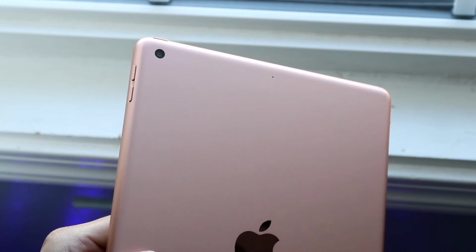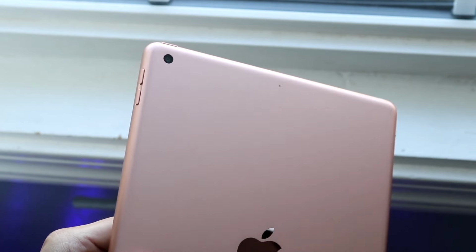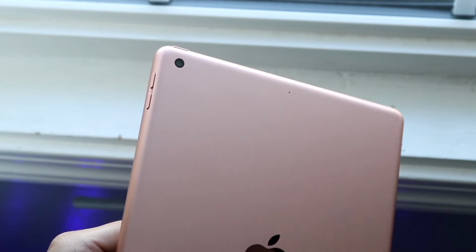These iPads weren't really that expensive when they first came out. They're probably available for less than $200 all over the place. Probably closer to $130, $140. And that's a decent price to pay for an iPad.